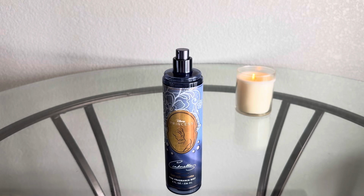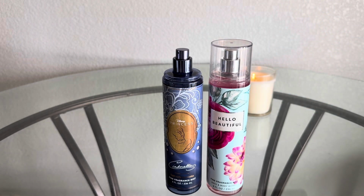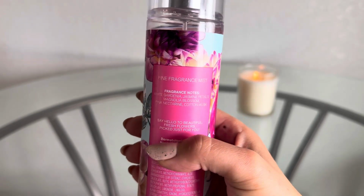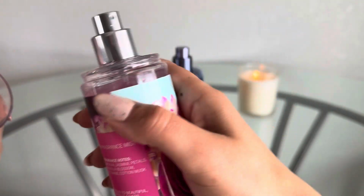Okay, so the last fragrance that I pulled out from my collection is Hello Beautiful. This is a very floral heavy fragrance. I usually don't wear this one too much just because it's super floral heavy and I'm not necessarily a floral lover. I enjoy magnolia and gardenia, but I'm still kind of learning to like rose and other florals. So let's go ahead and compare the two. This has notes of white gardenia, jasmine petals, magnolia blossom, pink nectarine, and cotton musk. Actually, this sounds really pretty.